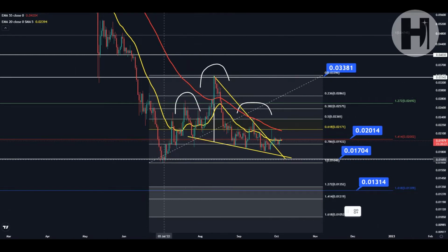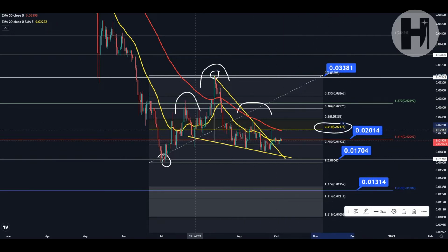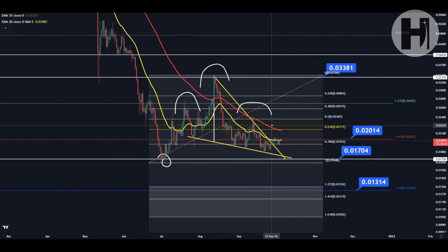So you do have your swing low over here, you have your swing high over there, and the golden ratio was at 0.02171. That's exactly where we pumped into. And obviously this happened after we bounced from the descending support trend line here. I told you that this would be a great entry point.